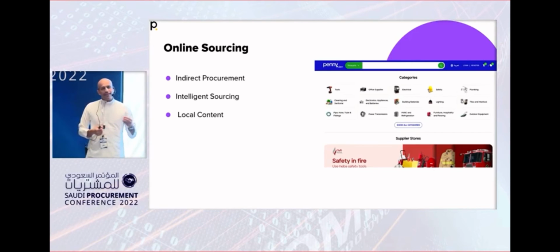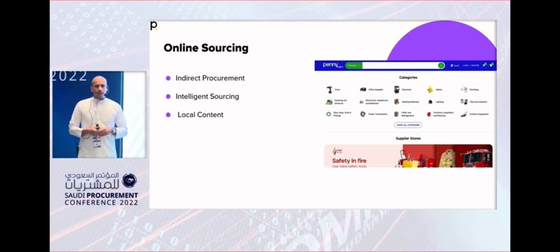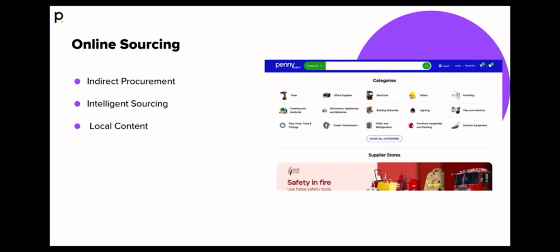But the things that you don't usually buy, say water cooler. How often do you buy a water cooler? To find a supplier for a water cooler, especially if you're buying quantities, you need to go out and search for suppliers and raise RFQ. This is time consuming. And the trend that we have noticed, and this is not only in Saudi, this is global, is digitizing indirect procurement, going online and finding suppliers, which is why we've built Souq Penny.